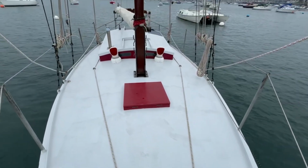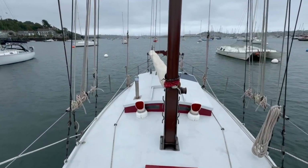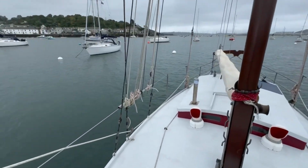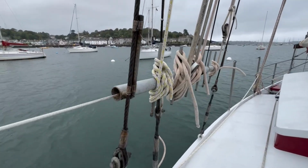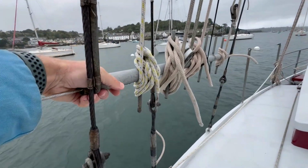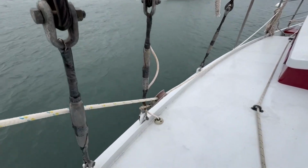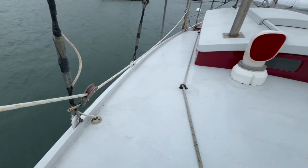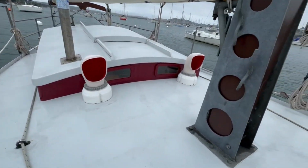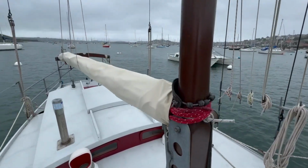Looking aft along the deck, you can get an impression of the beam of this boat. Very generous beam, which we'll see down below has a huge impact on her volume. Standing rigging, galvanised wire, galvanised rigging screws, and there's a pin rail here. Chain plates, welded eyes, welded to the deck. And the mast is in a tabernacle, so it can be lowered very easily.